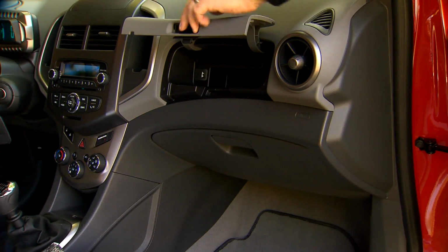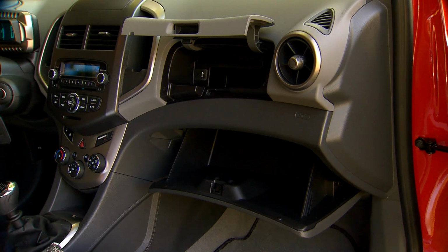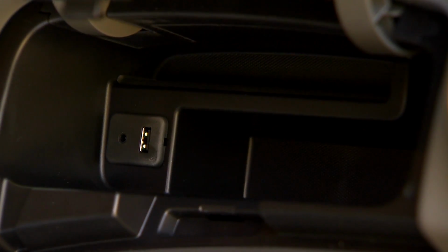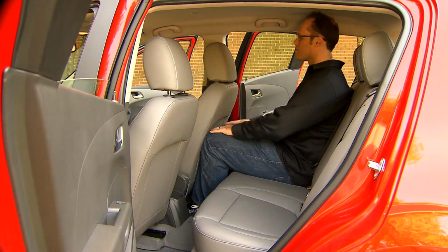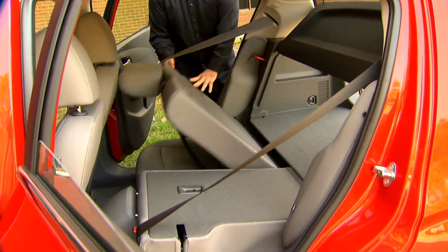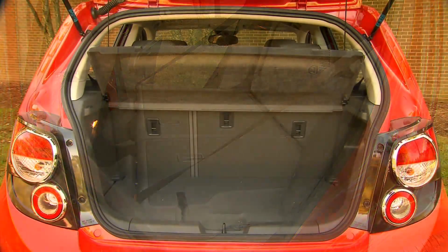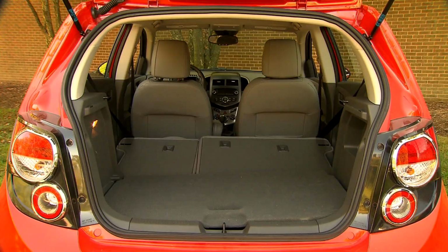Like the VW Beetle, the Sonic has a second glove box where you can connect your MP3 device or iPod with USB and aux inputs. Bluetooth for phone and music is available on all trims. In the back, we found headroom to be fine, but this is a subcompact, so legroom is tight. Seats fold 60-40. Hatchback cargo space is 19 cubic feet seats up and a big 30.7 seats down.